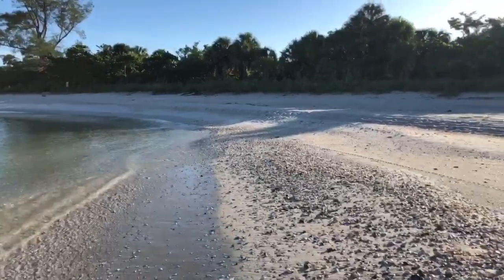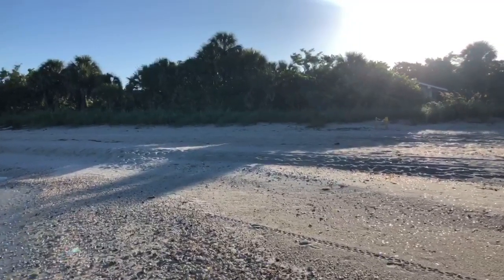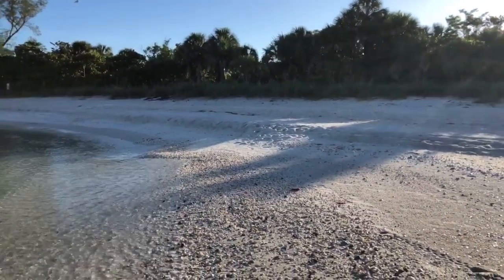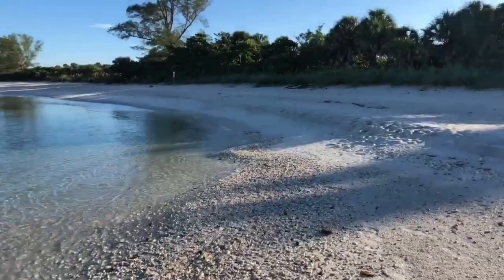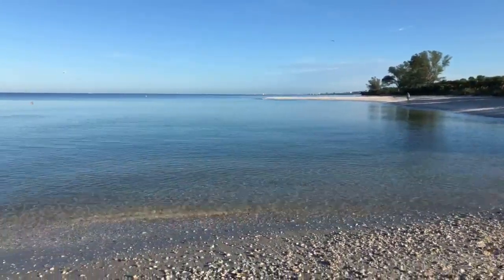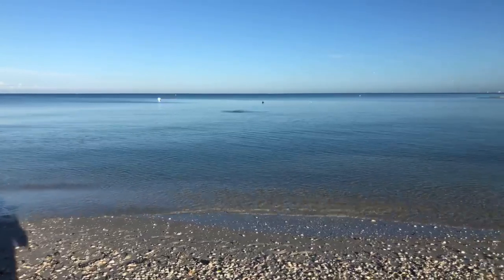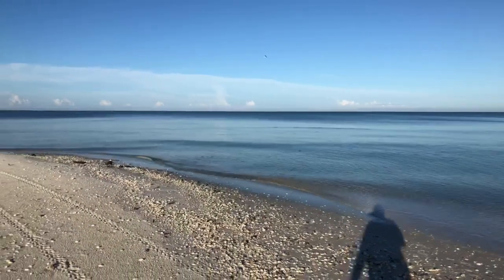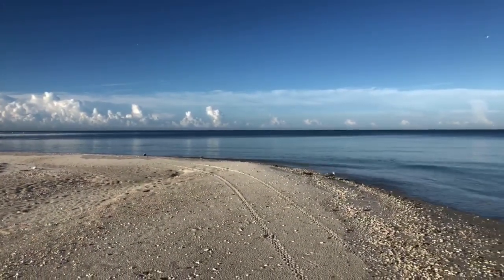Absolutely beautiful out here with that blue sky. Look at that sky. Wow. Blue, blue, blue. Almost a repeat of yesterday. Wondering where those dolphins are. This water is almost like glass this morning.